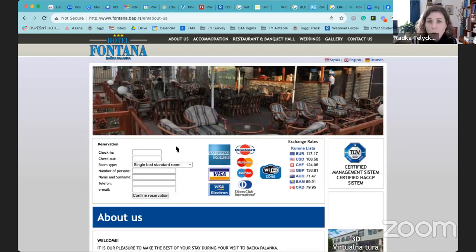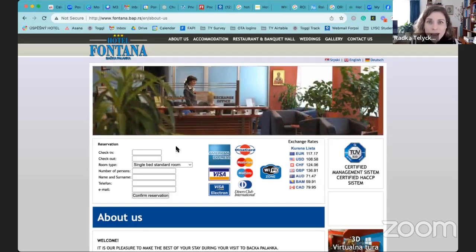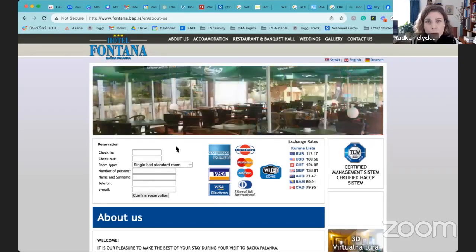Of course, there will always be clients who will simply be calling the hotel and sending emails because they like this way of doing things, even booking a hotel. But for those who really would like to be quick and swift with the booking, it's always very good to have your own booking engine, your own e-shop.